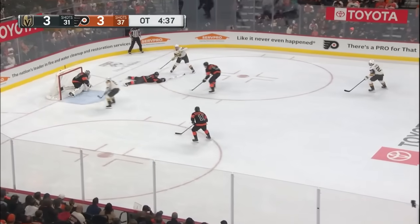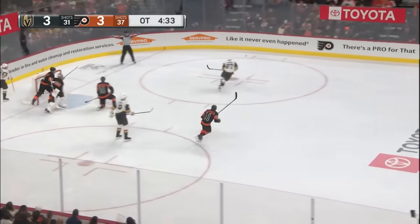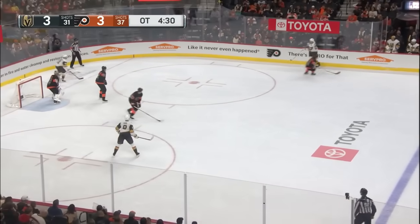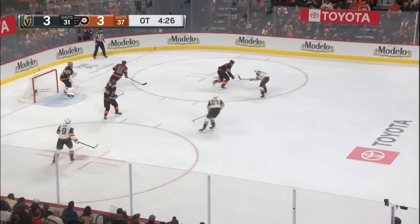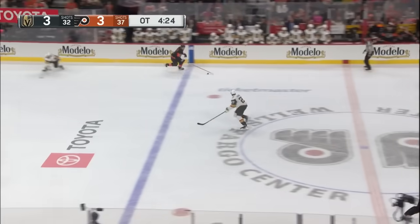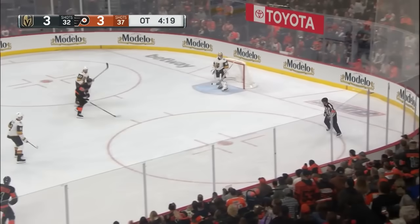Eichel holds. He waits. Centers. Marchessault too deep. Got it back in front. Eichel waits. Fires off iron. Flyers alive but barely. Here is Marchessault turning. He fanned on it. A chance for Sanheim. He barrels past Marchessault. Theodore's right there. Sanheim tried to dance past him and almost did.